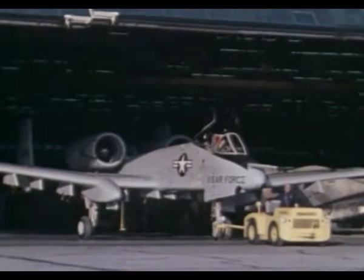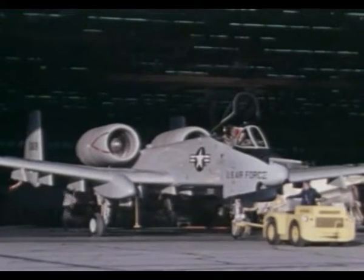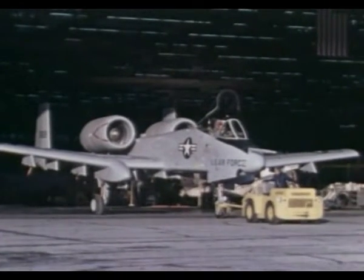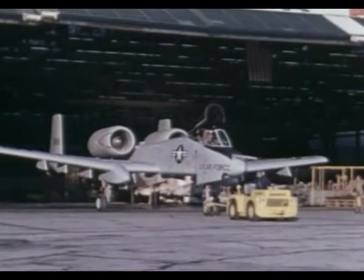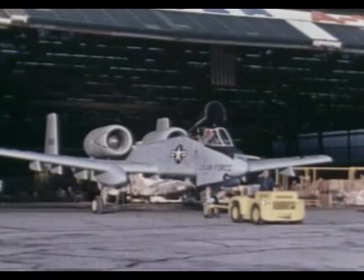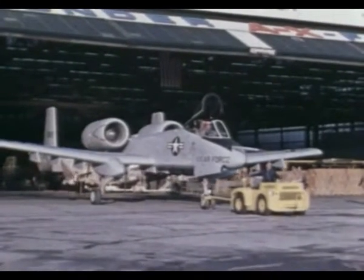The conflict in Vietnam had painfully illustrated the need for a new aircraft to handle the difficult task of close air support, a role the A-10 was methodically designed to perform. This task is one of the most difficult in all of aviation. The Warthog must loiter around the battlefield while providing support for ground forces and destroying enemy tanks, vehicles, and artillery. And this job must be performed at low altitudes, under heavy enemy fire.